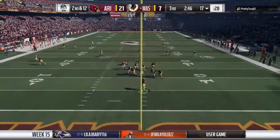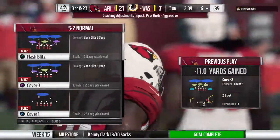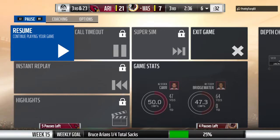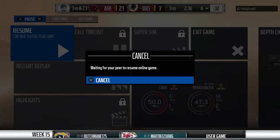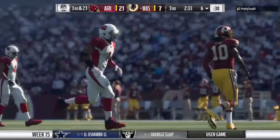Second down, Bridgewater. And he's going to go down back at his own 5-yard line, it's a sack. Kenny Clark in there to drop him, and his great season continues. 13 sacks for him now on the year.